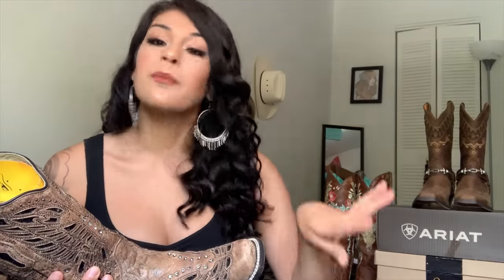And I'm gonna say that Ariat boots, you really don't need to break them in too much because they're already designed very comfortably and all that good stuff. And the past two boots that I showed you, I did not feel like I had to break them in, but the Cheyennes I did. Those were really tight when I got them, and now they're completely broken in, as you can see.